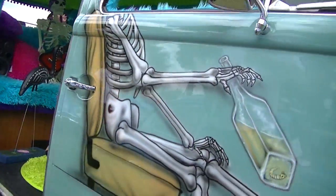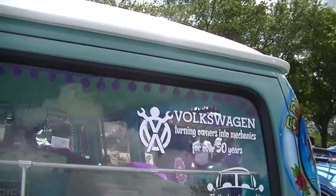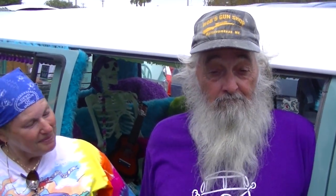My husband did the work on the inside, and Drew Walker did all the airbrushing artist work on the outside. Terrific. Doug, anything to add to that? She covered it pretty well.